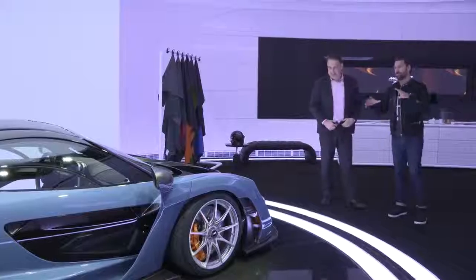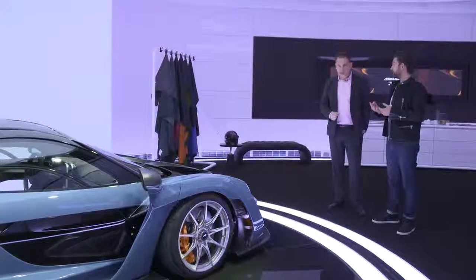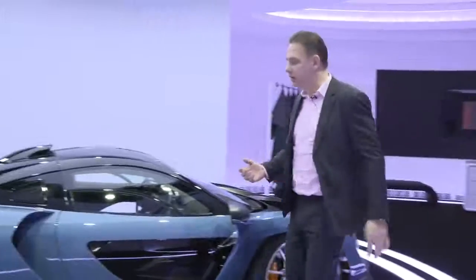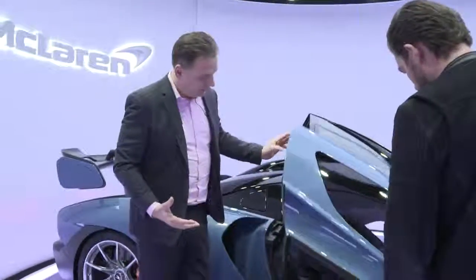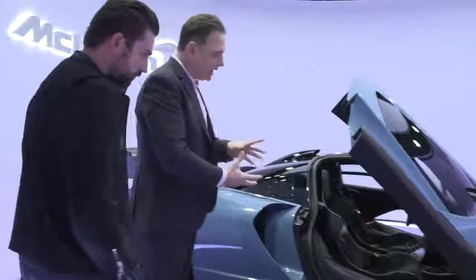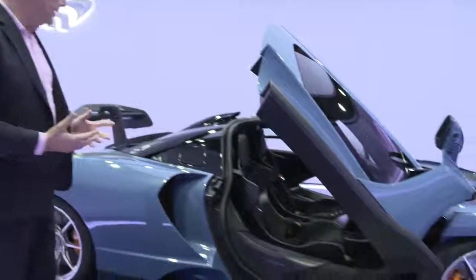Absolutely, yeah. So its fundamental platform is based around Mono Cage 3 now. Correct. So how far has that evolved from 2? A lot. So what we've done, if I go and open the car. Sure. So as we've said, all carbon fibre. The monocage, the centre part essentially of the car. So we have the carbon fibre tub that's been on every McLaren all the way back to about 1981.